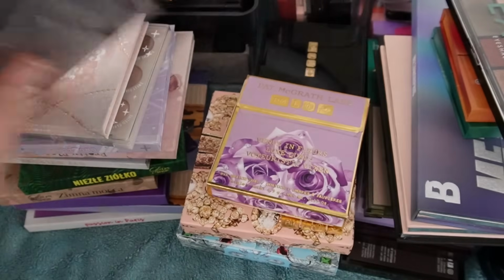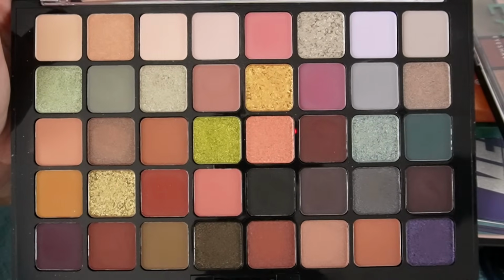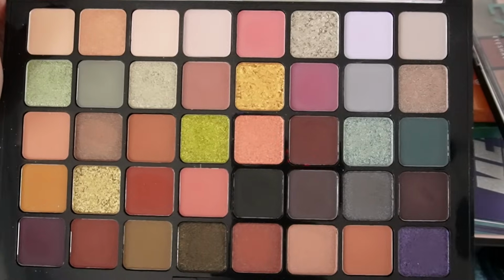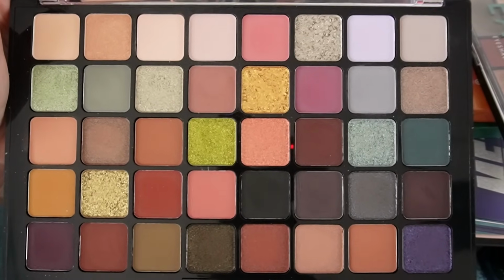But here we have a NYX palette. This is the Ultimate Utopia. And this is pretty. Like, this is a pretty palette. I do really enjoy the way this looks, but I don't feel it necessarily comes together for me. So that's why I'm going to have to say goodbye to the NYX Ultimate Utopia.